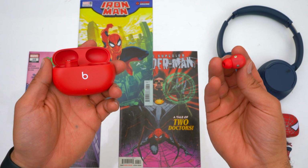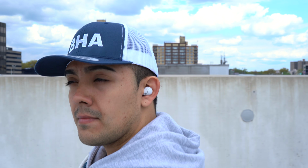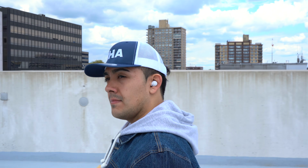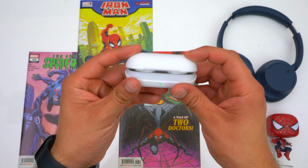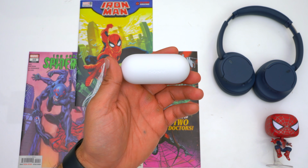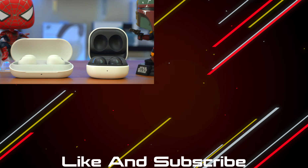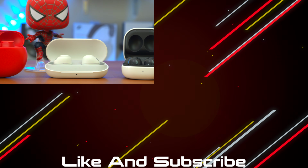But then there are the Sony WF-C700Ns. Now, these block out a little more noise than both the Studio Buds and Galaxy Buds 2. They also play nice with both Android and iOS, and they also have the smallest and most convenient case here. But where the Sony WF-C700N really struggle here when compared to these other two earbuds is their battery life. 15 and 20 hours is fine, but it is lagging when compared to these other two earbuds.